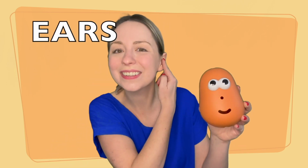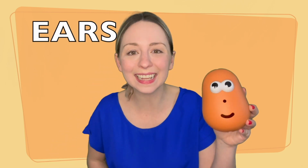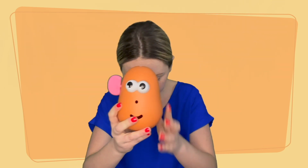Mr. Potato Head needs ears. Where are your ears? Ears. Let's put ears on our Mr. Potato Head. One and two. Ears and eyes. What else do we need?